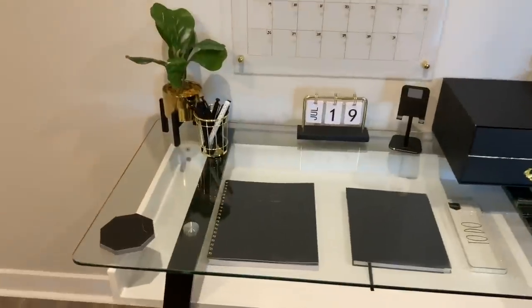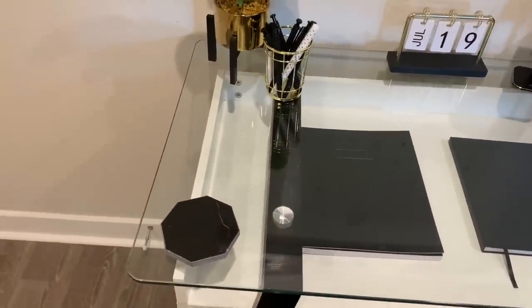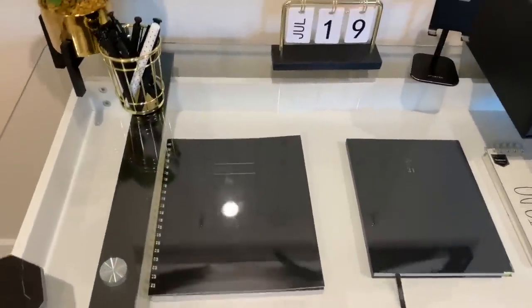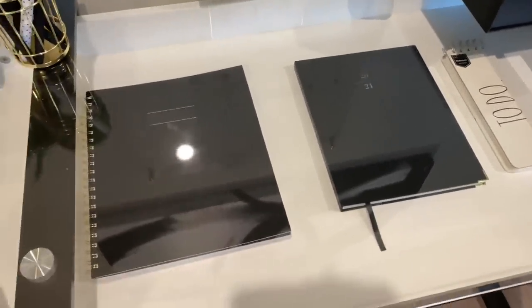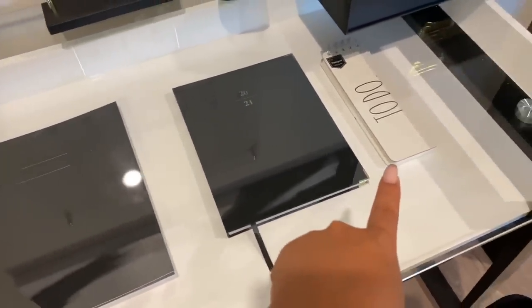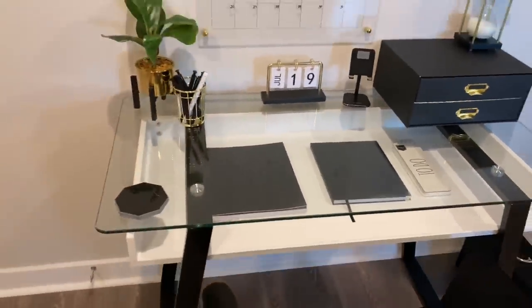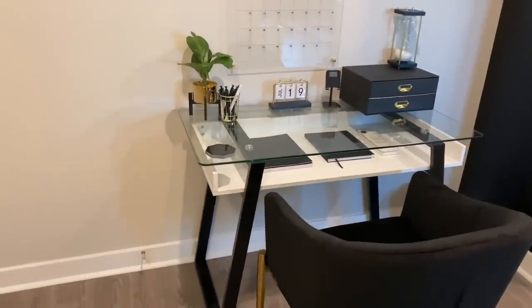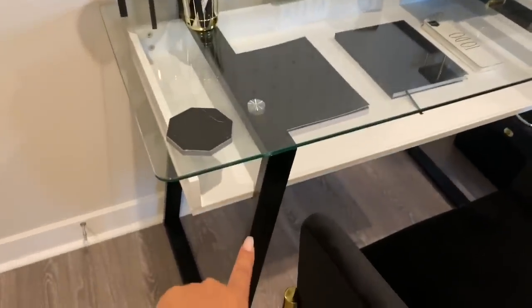And then I have these little coasters that I have all over my apartment. I grabbed these from Amazon. They came in a little set. And then inside the desk, I have some little books. These all came from Target besides this one. This one actually came from Marshall's. So that is what that looks like. My desk actually comes from Amazon as well. It is glass, and I did spray paint the little black legs.